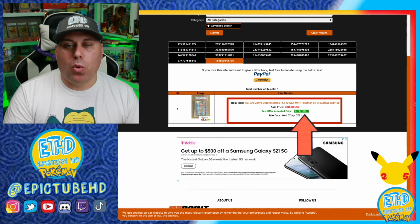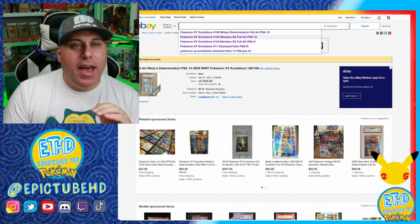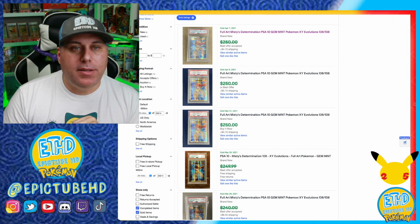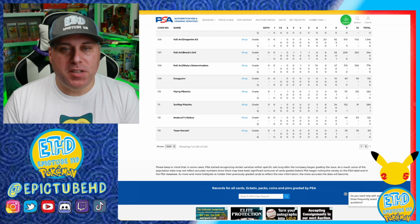$230. So they went $20 less is what they accepted for that card. So we have an idea of the price point for a Misty Determination. Now, does this meet the value equals rarity? Let's go ahead and take a look.